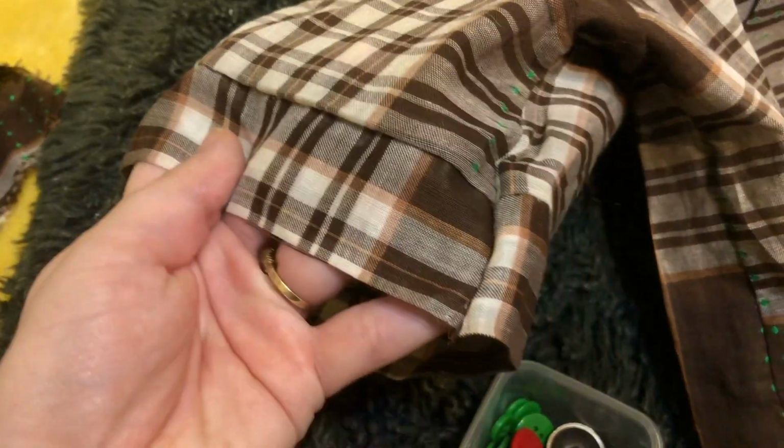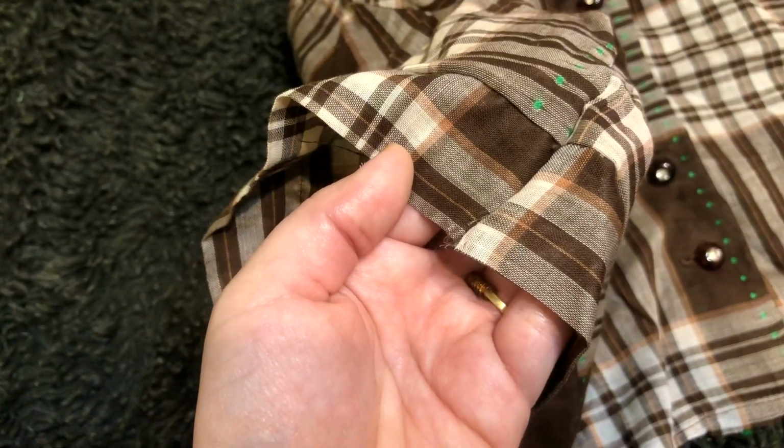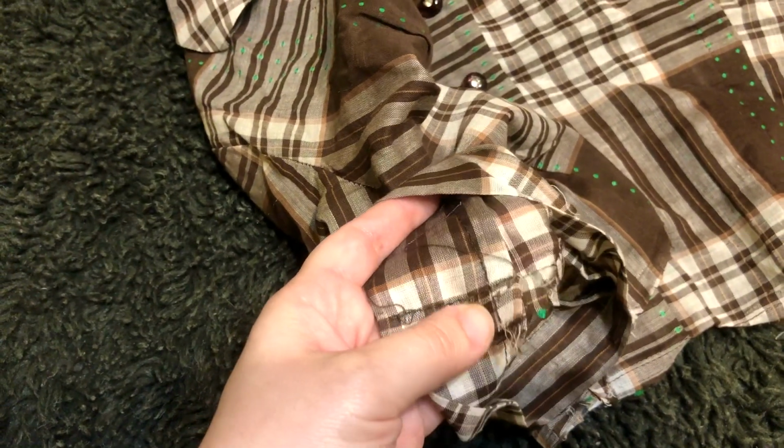Oh, it needs to be altered up in the armpit. That feels gross. It's going to need some tailoring in there. I'm not sure what they did in here. It does not feel good. I'm going to undo that and investigate, because that was definitely not professionally done. I think that was an alteration made by the second wearer, and then they took it apart and didn't finish it, and that's why it ended up in the sale.